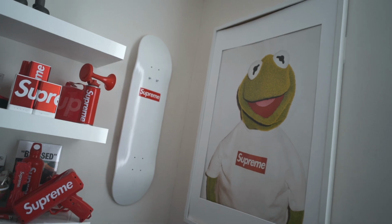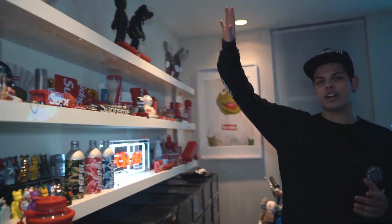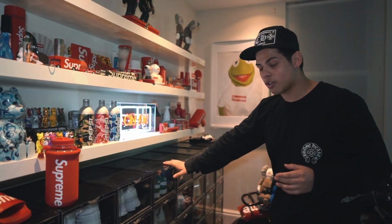First thing I'm gonna show you is the man cave. Now, I've already done a whole dedicated video on my man cave, but I'm just gonna give you a quick overview. So here is where I do all my work. Here I have all my Supreme accessories, all my clothes, lots of my sneakers. On this side, we have lots of shelves with all my Supreme accessories and stuff like that. We have all my sneakers in my crepe crates.